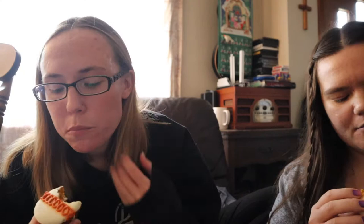Spicy. That's good. It's actually pretty good. The middle is like a marshmallow. I think it's the same as the regular Hostess cupcake filling. I haven't had one in a really long time. These are good, but I don't know if I would specifically crave them.